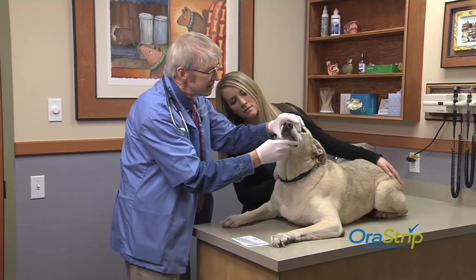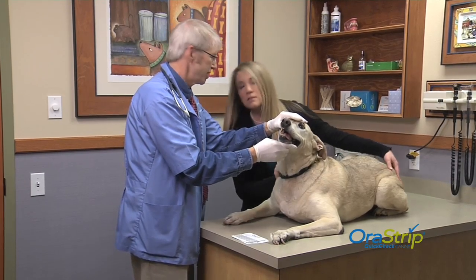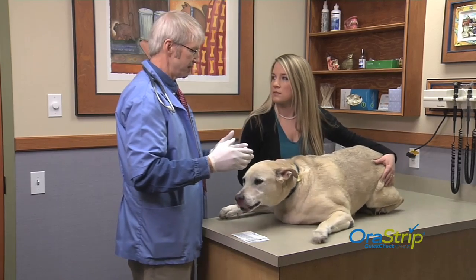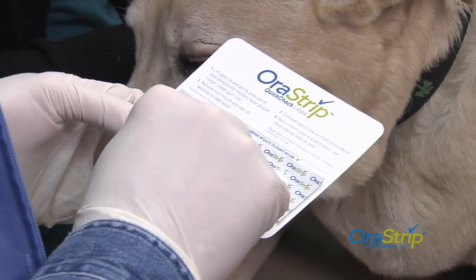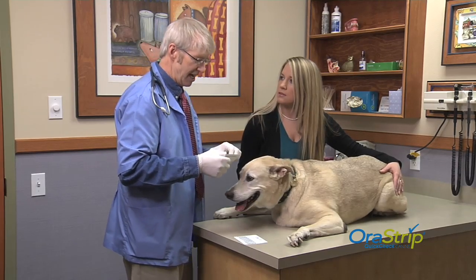When you look here, we're always looking. 80% of dogs over the age of 3 have periodontal disease. We have a great new test that actually looks for the evidence. When you look at them, you can't see what's happening underneath the gum line. You can't see infection. So we have a great product here called OraStrip. It allows us to look for infection before it's visible to the naked eye.